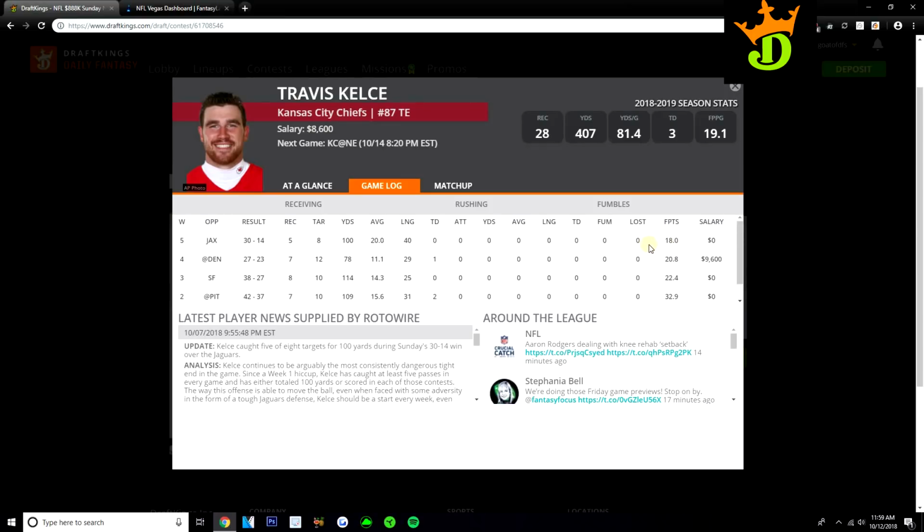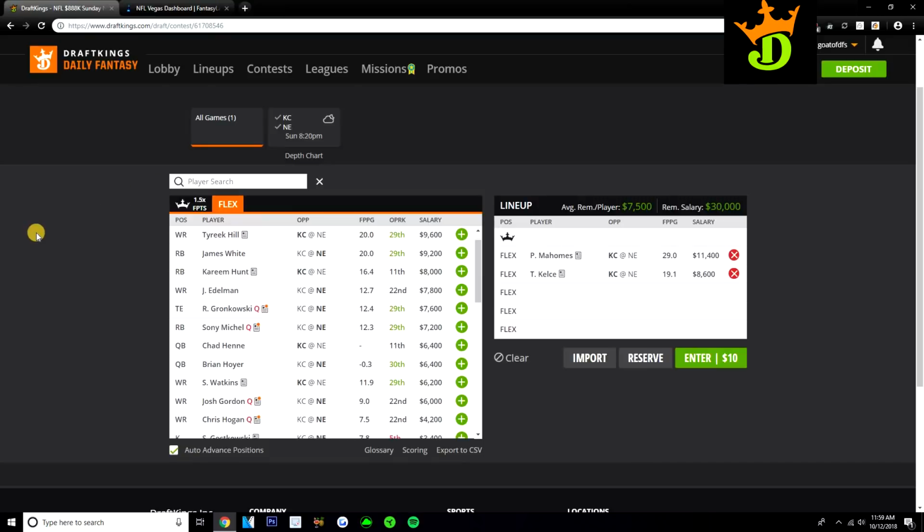Kelsey's just been really efficient this year, besides week 1 where he sort of struggled. 32 DraftKings points week 2, then 22, 20, 18. Just been really good, been getting a lot of targets. Obviously one of the best tight ends in the league. Him and Gronk are great plays, especially Gronk.